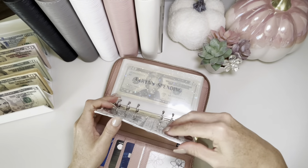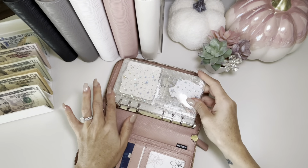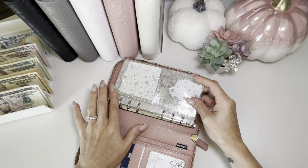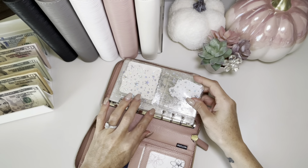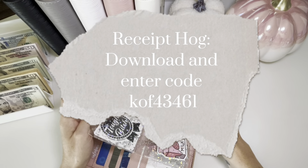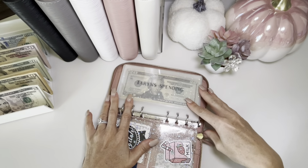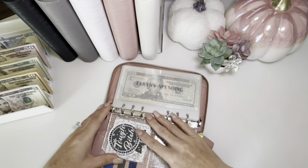I'm gonna take my receipts out, put those to the side. I do scan my receipts into Fetch Rewards and Receipt Hog. I use Fetch Rewards more often than Receipt Hog because I tend to forget, but both of them, basically you're earning points and then you can redeem those points for either cash back or gift cards, right? So I think those are very cool ways of just earning a little bit of extra for your average everyday spending that you would do anyways, okay?